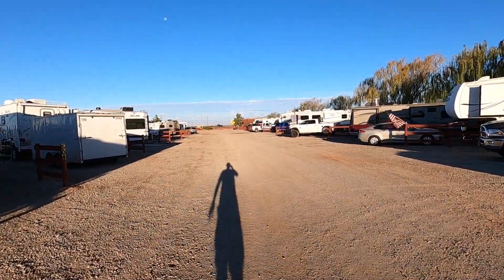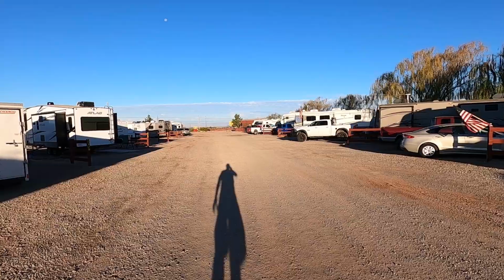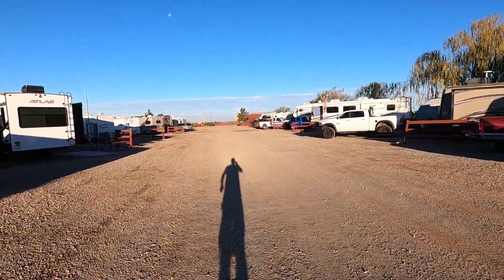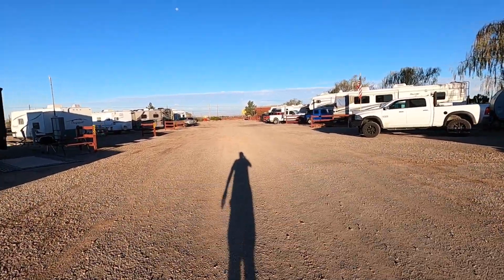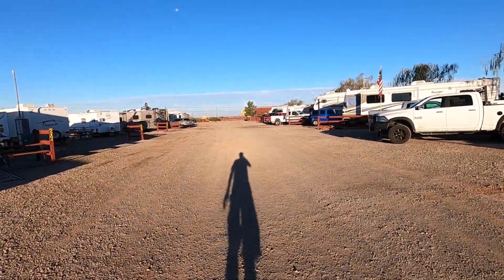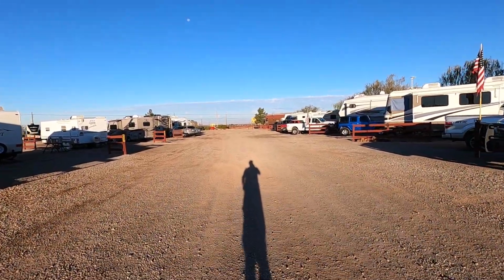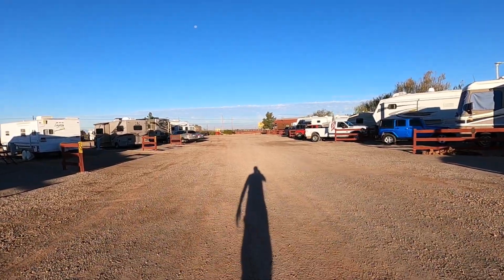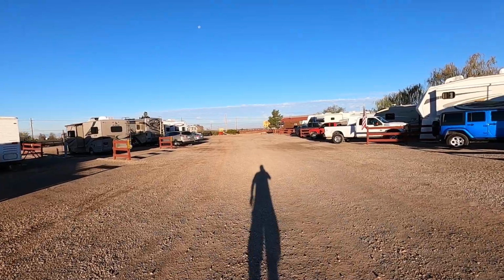Wondering if this place is open year-round. Well, it is, because people live here. But they have the pipes wrapped in the bathroom for like the sink. And I see some stuff outside even wrapped. People that are here. And some giant propane tanks. It's nice to see there's places you can find RV parks open in the winter in cold areas.